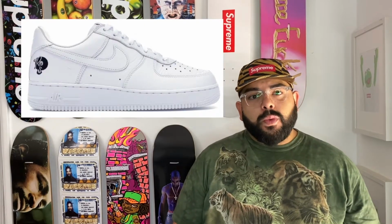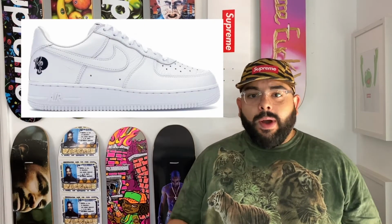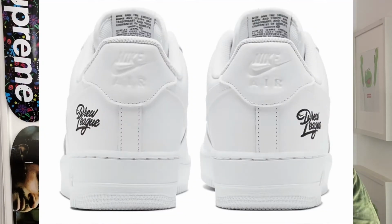I mean, you can't go wrong with all white Forces. Probably one of the most classic silhouette shoes there is. It's cool that it's so simple, but also it's just so simple, you know? I prefer the Rockefeller Air Force One. Has that same kind of look, all white, just the logo on the heel. That's an older shoe. If you're going for this one, more power to you. If I'm gonna go all white, classic logo like that, I'm gonna fall back to the Rockefeller Air Force One. So these are clean. They have a retail price of $110, again, dropping on July 17th.